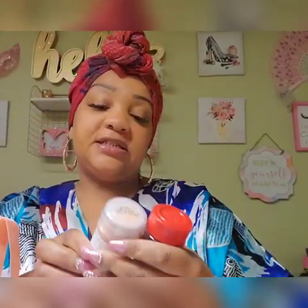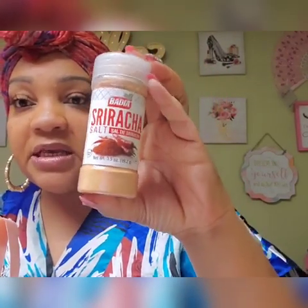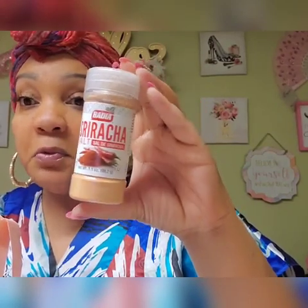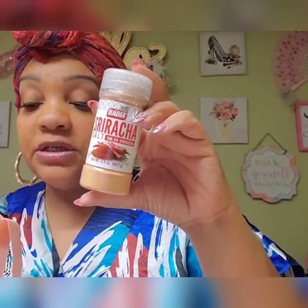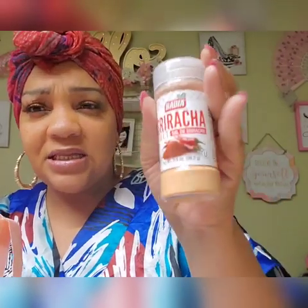Another seasoning that I got, two more seasonings that I got, this sriracha salt. Now, I don't do spicy, but this to me would be great on French fries or even wings or whatever. Mr. Fuller, my son, and my father-in-law, he's with us, I think they like spicy food. So I just picked it up, and it's from Badia. Is that how you pronounce it? So that is a name brand.